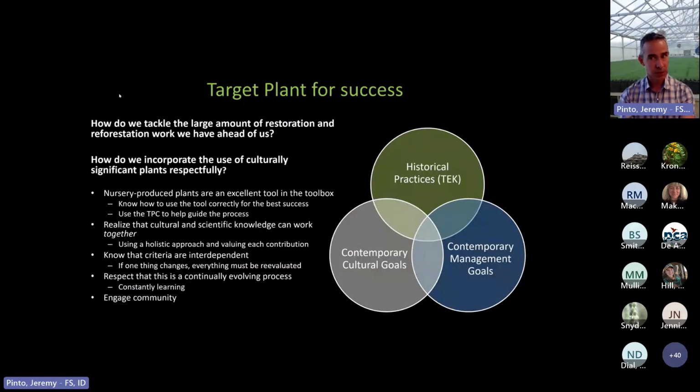So I'm going to wrap up. I think I'm a little long. I'll wrap up. Target plant for success. It's another tool in the toolbox. How do we tackle the large amount of restoration and reforestation that we need and that we have ahead of us? We have to use all the tools in the toolbox, but we have to learn how to use the tools appropriately to get the job done as best as we can.